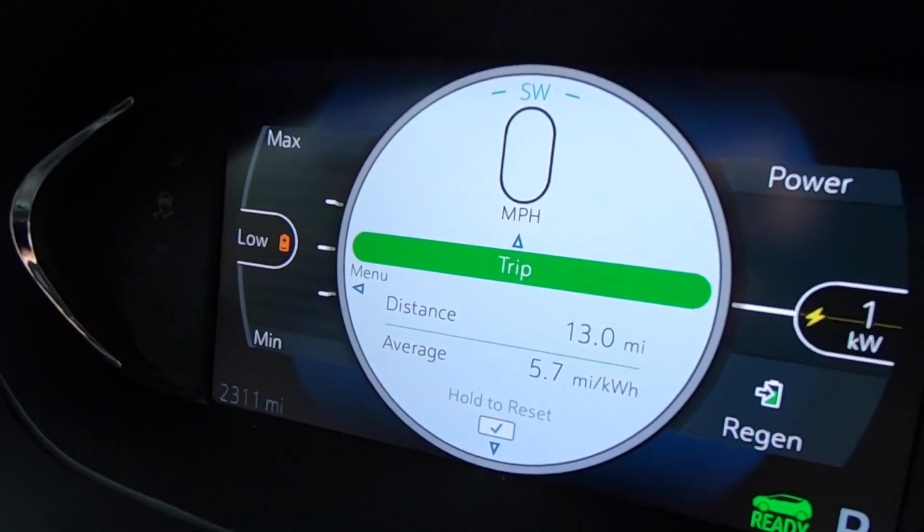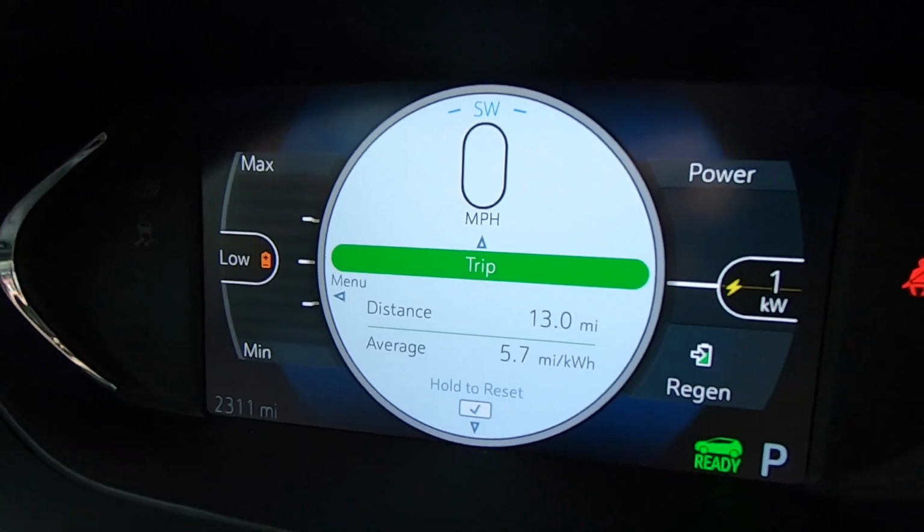That was awesome. A little nerve-wracking towards the end there because I really did not want to get stuck on the highway and have to call roadside and AAA and OnStar and have the car towed somewhere. It would have just been a nightmare. But I really wanted to see how far the car can go. So it looks like it was pretty exact, that low range or that mid-level indicator on this gauge said about 12, 13 miles remaining when it went to low. I drove 13 miles since that point in time on the highway at like 55 to 60 miles an hour.